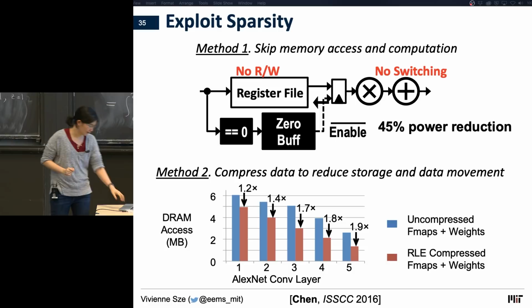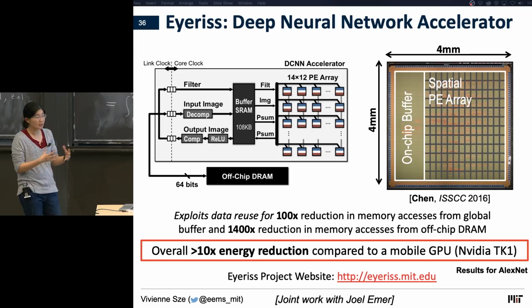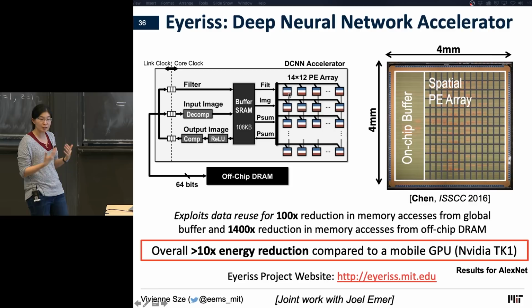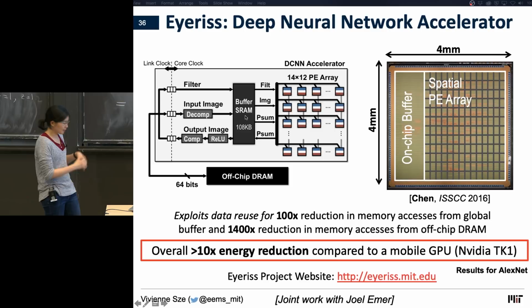Okay, so what is the impact of all these types of things? So we actually looked at building hardware, in particular a customized chip that we called Eyeriss, to demonstrate these particular approaches, in particular the row stationary data flow and exploiting sparsity in the activation data. So this Eyeriss chip has 14 by 12, so 168 processing elements. You can see that there's a shared buffer that's 100 kilobytes, and it has some compression and decompression before it goes to off-chip DRAM. And again, that's because accessing DRAM is the most expensive. Shown here on the right-hand side is a die photo of the fabricated chip itself, right? And this is 4 millimeters by 4 millimeters in size.